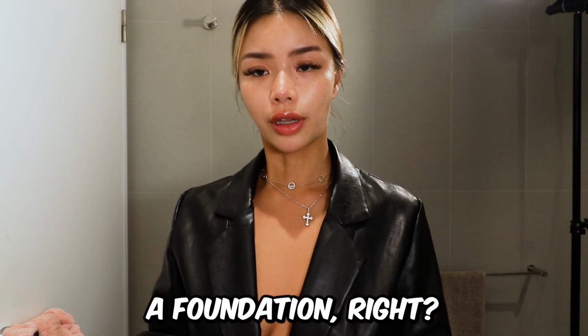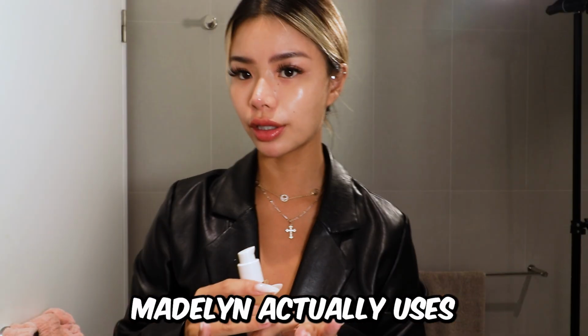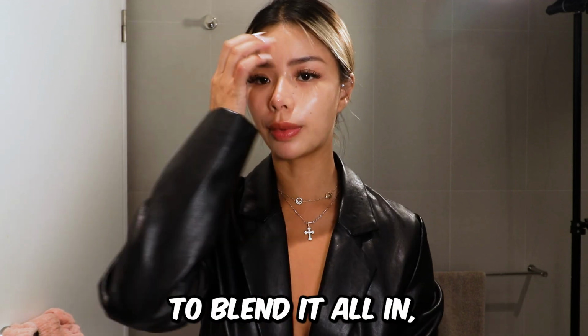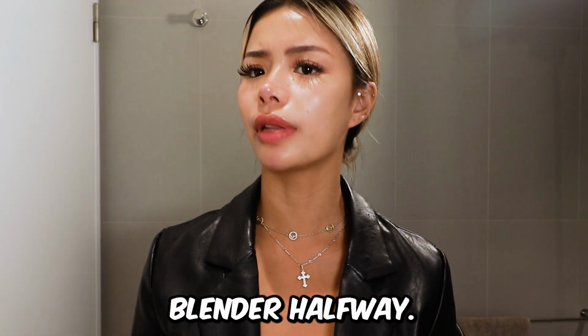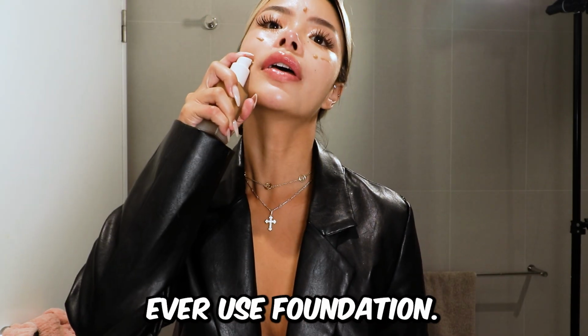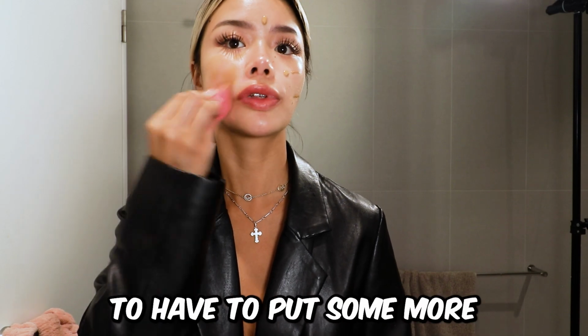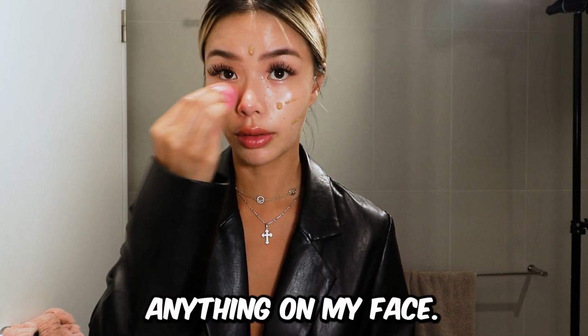So Madelyn uses a foundation, right? This is the one I'll be using today. Madelyn actually uses a brush at first to blend it all in, but then she starts using a beauty blender halfway, so I'm just going to use a beauty blender. I like literally never use foundation. Anyways, I'm going to blend it all in. I feel like I'm going to have to put some more because I don't even see anything on my face.